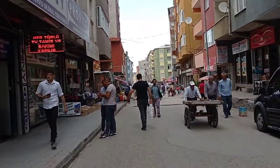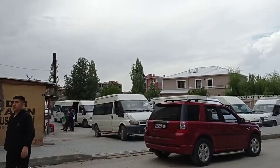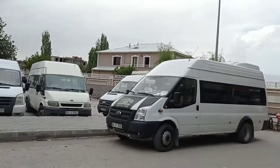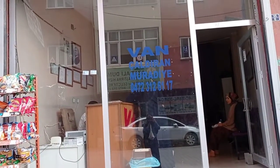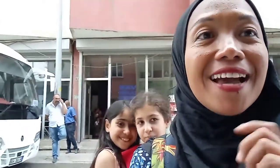So that is the minibus to go to Igdir. The station to go to Van. To buy the ticket first, it's in here. The bus will leave at 3, and that is the last bus to go to Van. So I'm so lucky. The ticket price is only 100 lira, so it's very cheap. And these are the girls, they helped me to get to the... Say hello!